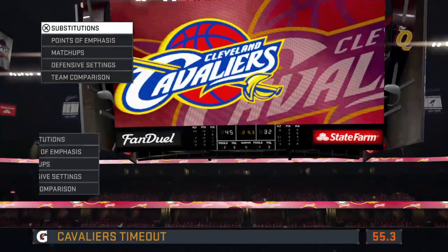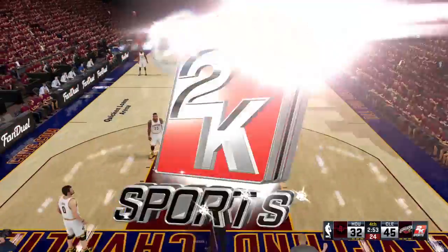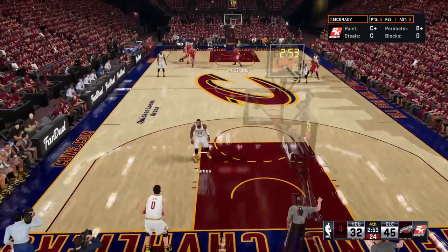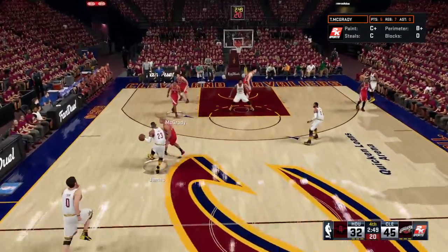Hey, you know, coaches sometimes need a break in the action to rethink and retool a bit. Anytime you're in that situation, it makes sense to use the timeout. The Cavaliers leading by 13.